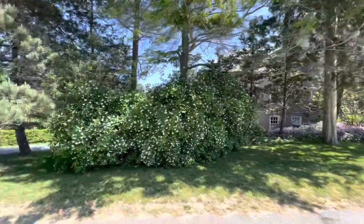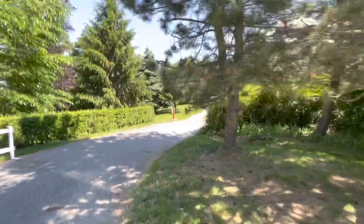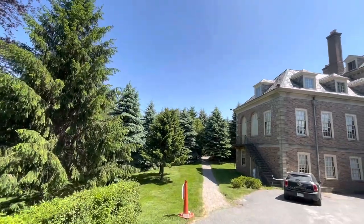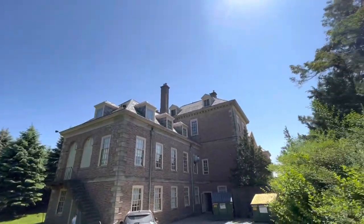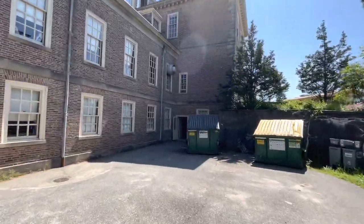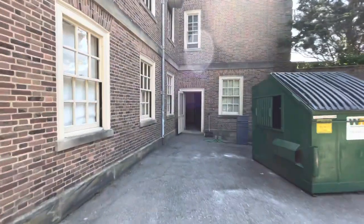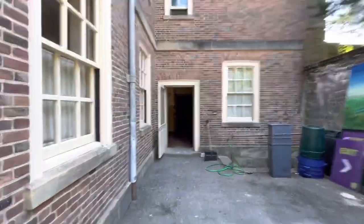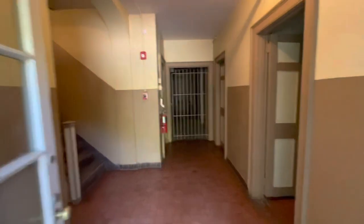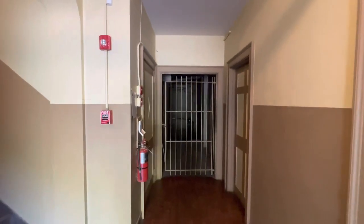All right, so now we're going to go to the bottom floor and do a tour. So this is an older house. Try not to, you know, there's a car there. So let's take a look at this old house. Where do you see this? Where do you see what's inside? Oops. That's right. This is the inside of the old Crane Estate house.